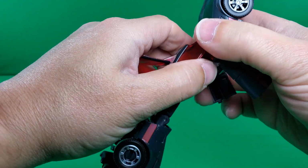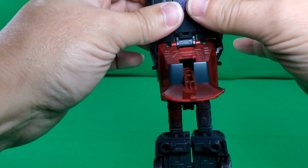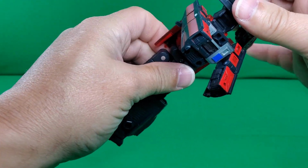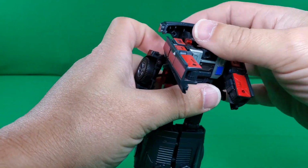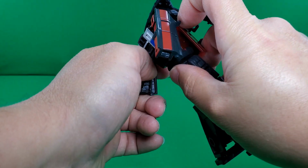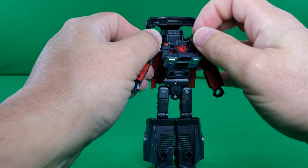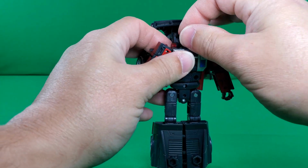That piece can flip back. And this piece is on a double hinge, I do believe. Nope. These pieces are hinged right here and under here. And now, that will all hinge back here. And let's go ahead and flip the hands out. And the chest piece opens forward and you flip the head up, and then you flip that piece back into place.